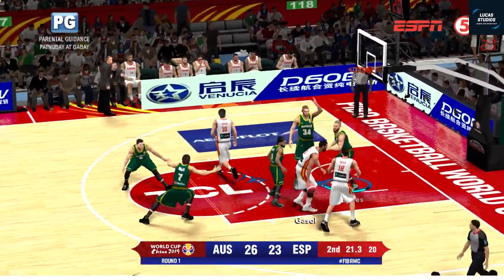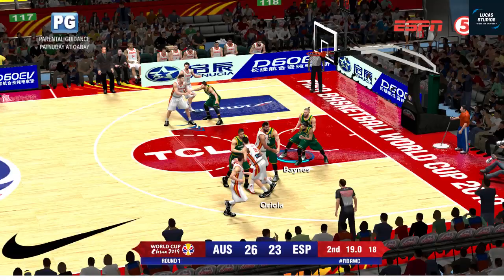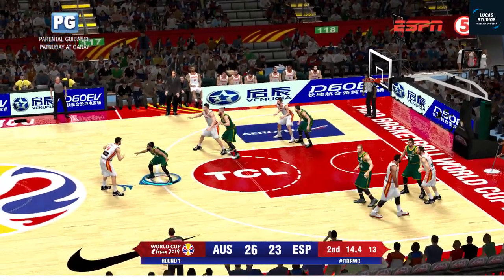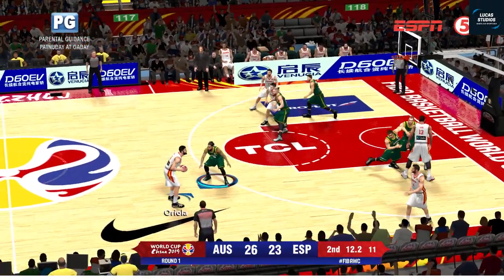Really, I'd like to see them go after the offensive rebound a little bit more here. Be more aggressive in attacking the ball. That's what offensive rebounding is about. Going after the ball. And they did a good job of it in the first.